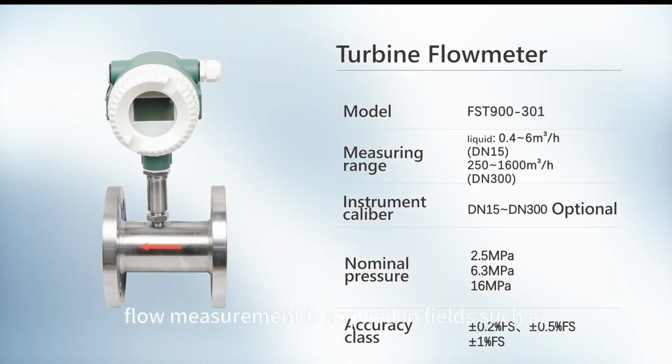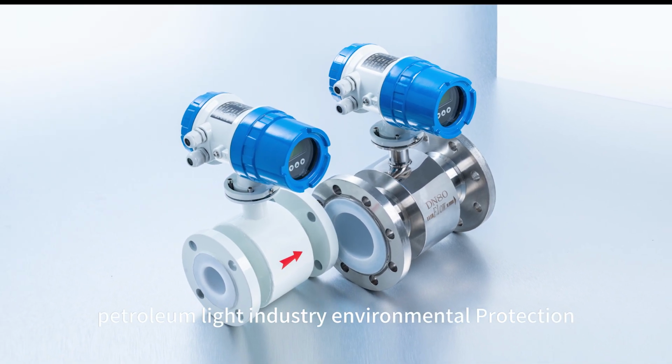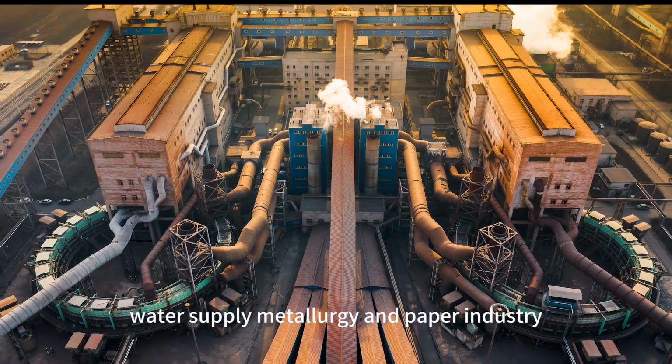Flow measurement is applied in fields such as clean water, sewage, chemical engineering, petroleum, light industry, environmental protection, municipal engineering, electricity, pharmaceuticals, food, water supply, metallurgy, and paper industry.